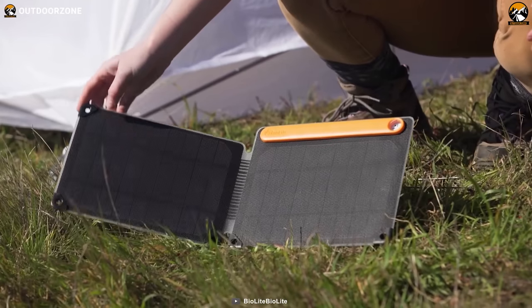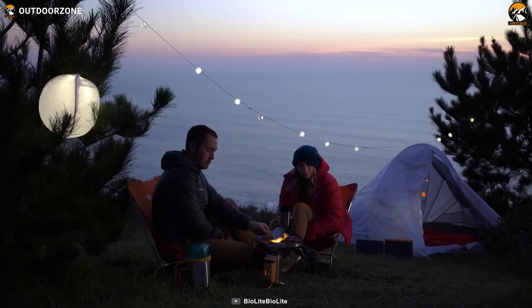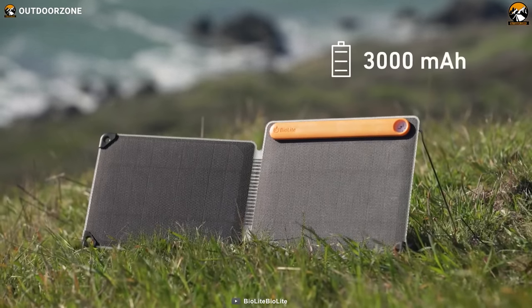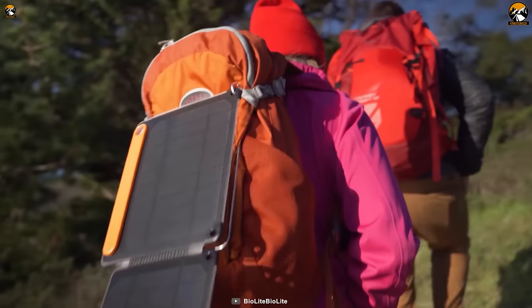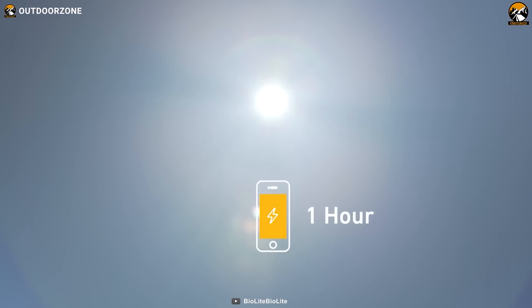The folding design of the BioLite Solar Panel 10 Plus makes it incredibly easy to pack and take with you on any adventure. With its integrated 3200 mAh onboard battery, you can use energy in real time or store it for later use. And weighing less than 20 ounces, it won't weigh down your backpack.